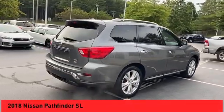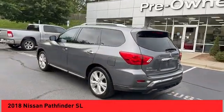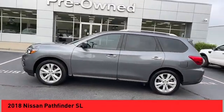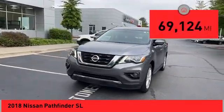Come test drive the 2018 Pathfinder. The Pathfinder has a premium interior with 3 rows of seating for up to 7 passengers, as well as versatile seating and cargo configurations. This SUV appeals to both truck lovers and car lovers. This vehicle has less than 70,000 miles.